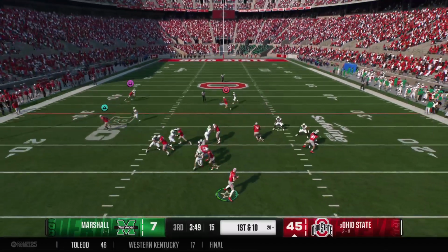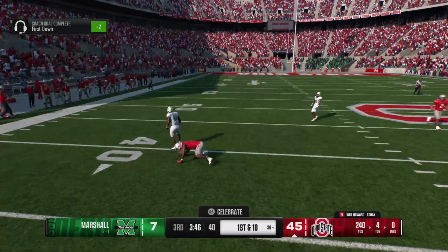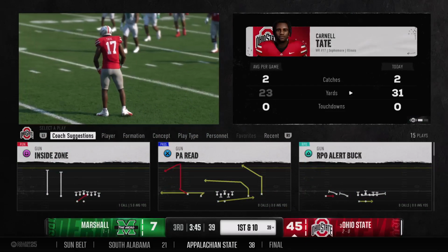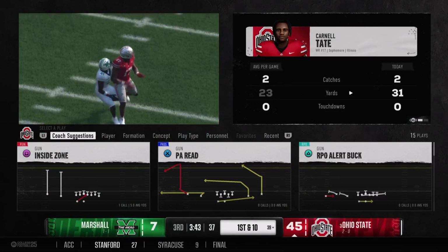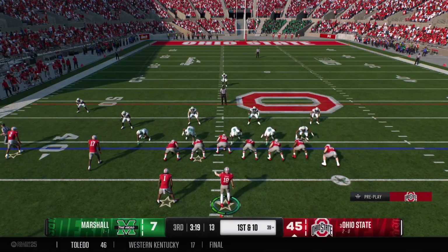Wants to throw on first down off the play fake. Makes a connection. Really good job to pick up a chunk of yardage and get it out to the 39-yard line. Big play to start this drive. Now they'll snap it from the 39.